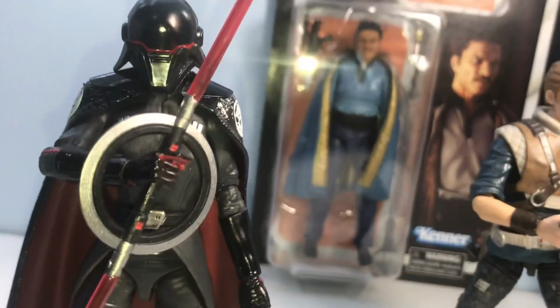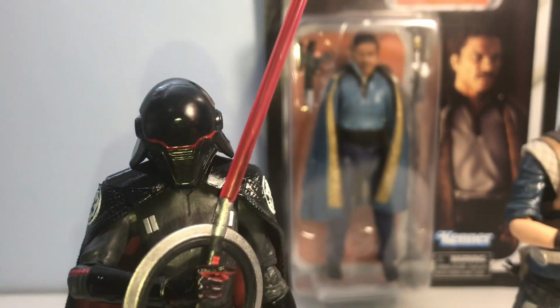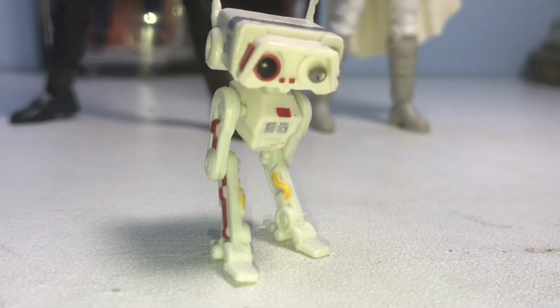And then, of course, if you want to display them, these lightsaber attachments can come out and you can just hold onto the hilts. So now let's take a look at BD-1 here.